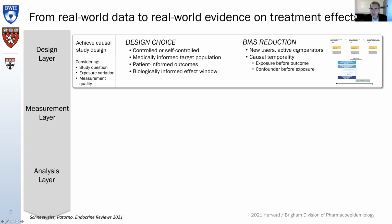And you have bias reduction strategies within those designs. This new user active comparator design is reducing biases. The causal temporality is critical, that the exposure comes before the outcome. This seems trivial, but believe me, we see many publications where this is getting confused. And then the confounder information, of course, needs to be measured before the exposure starts.